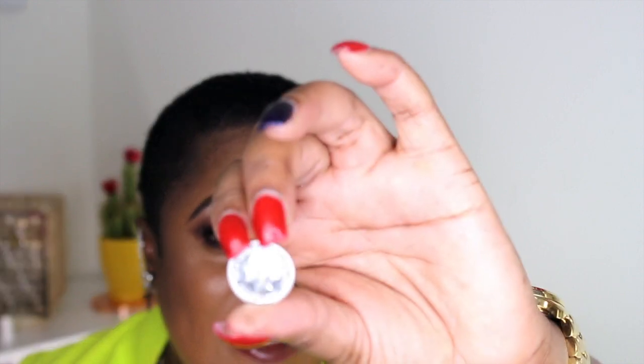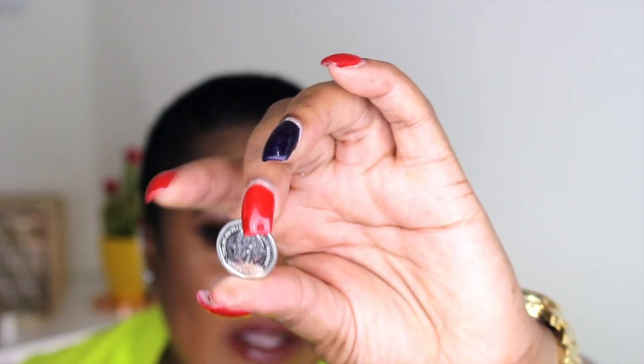I have Jamaican $5. This is Jamaica $5, guys. That's a Jamaica $5 coin. They used to have them in paper. I don't think they do anymore. And I have some quarters. Another $5 and another earring. And earring back. And I think that's all.